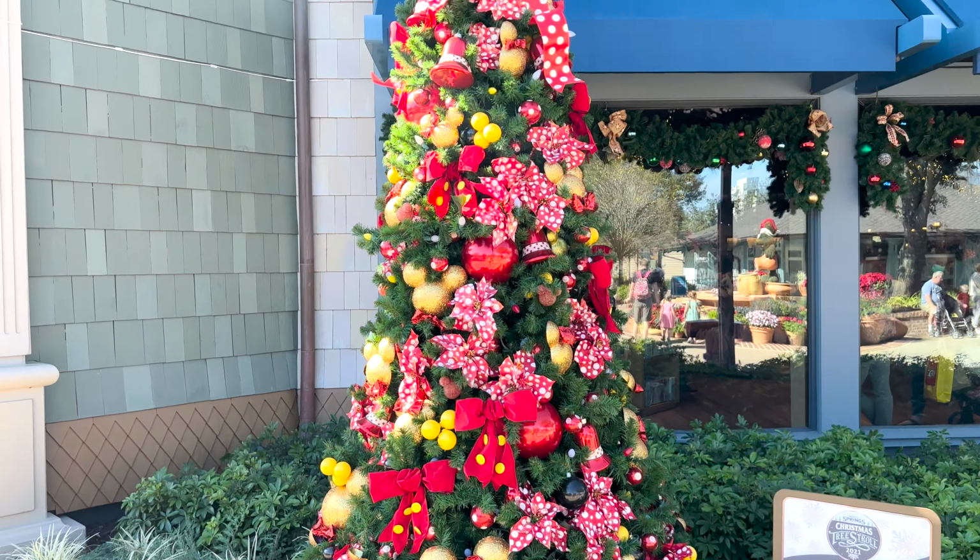Of course, as always, the huge long line to get in the Lego store. But right next to this side of the Lego store is another tree. And here's the Haunted Mansion tree. All right, Haunted Mansion. Sweet. Here is the next tree. Oh, and it looks like Nightmare Before Christmas.